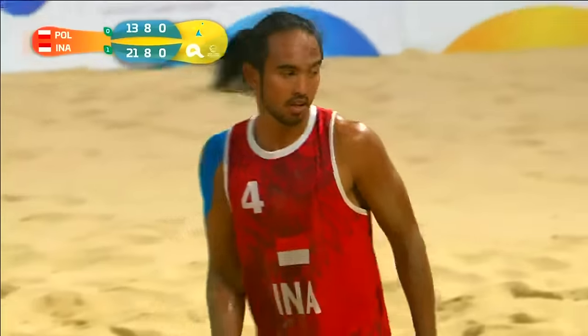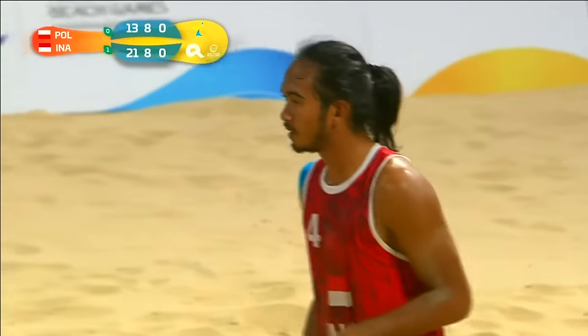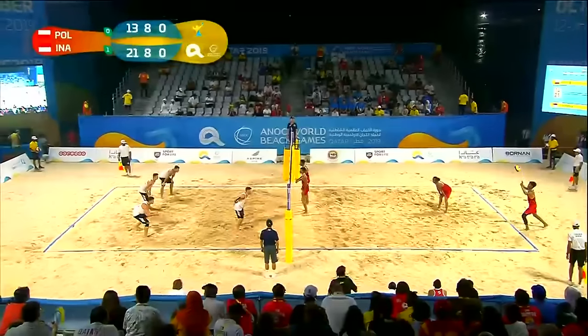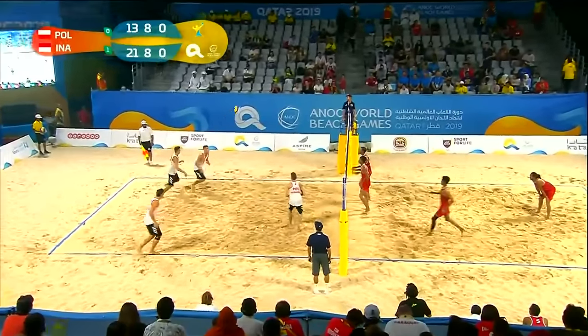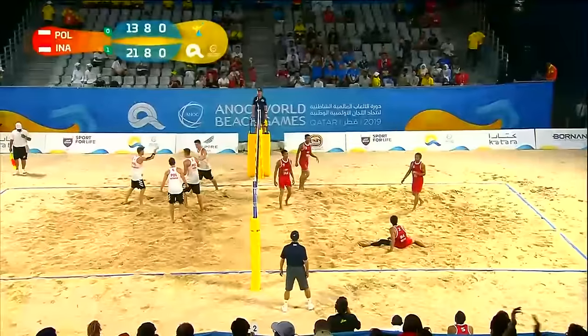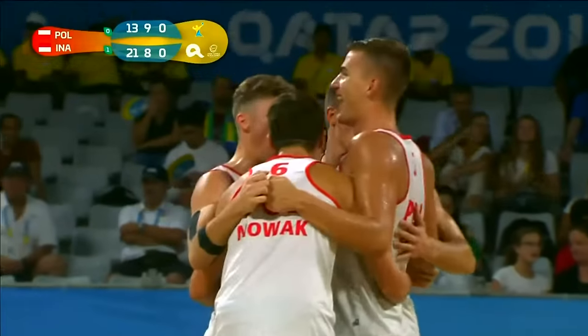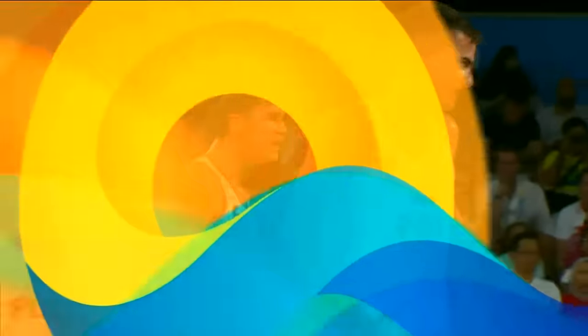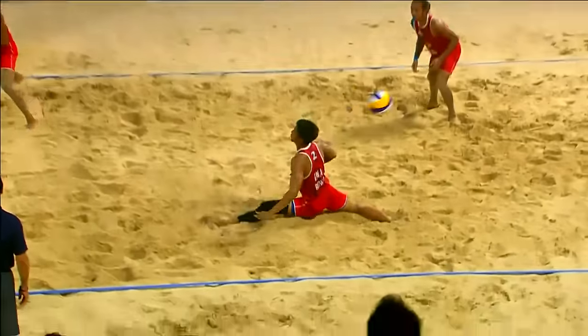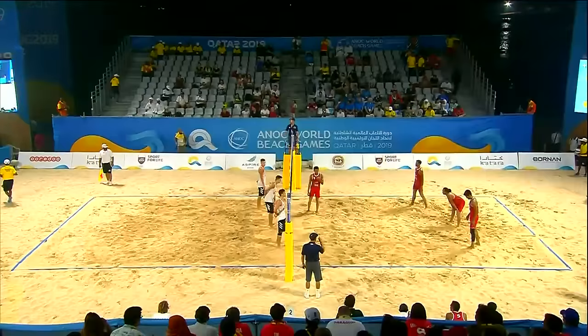It's interesting. Indonesia is such an emotional side. They're emotionally led, which means when everything's going well for them, it's absolutely brilliant. But it means that that can also shift quite quickly into a negative sense of behavior as well. Poland are just slightly more consistent in the way that their approach towards the game. That's a great wrist away swing.